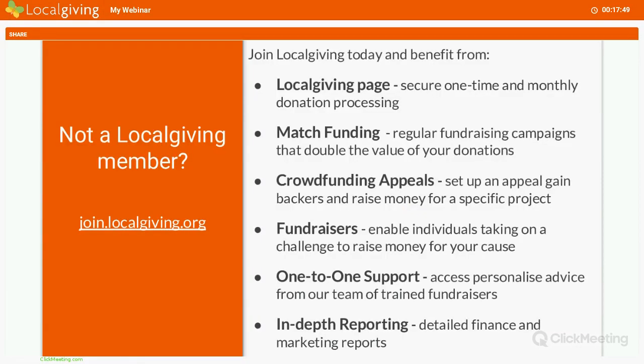So that's it for the day. Remember that we do have some resources around direct debit donations and setting up direct debit through your My Fundraising Toolkit when you log into Local Giving. You can also see some information on our resources page, which is accessible from our homepage.